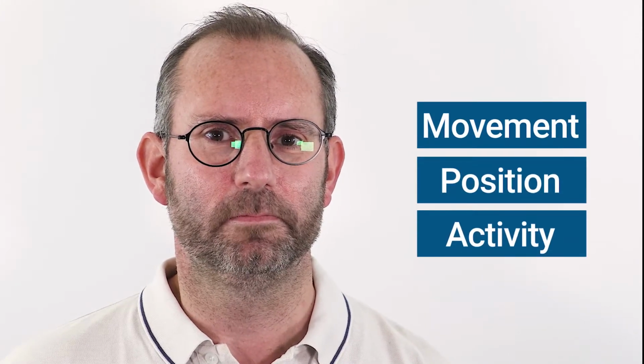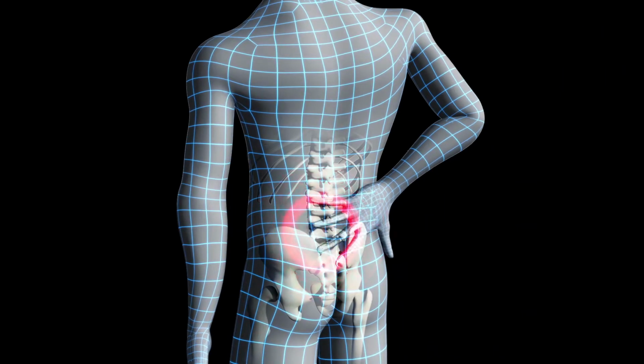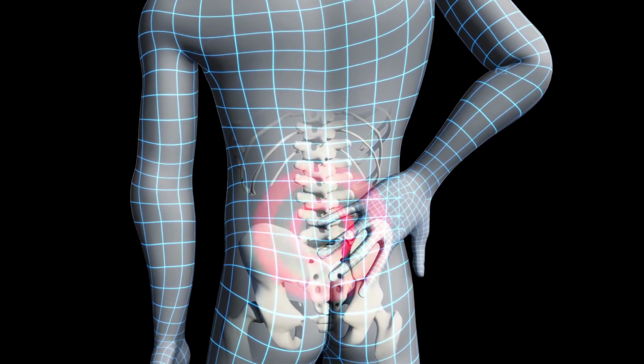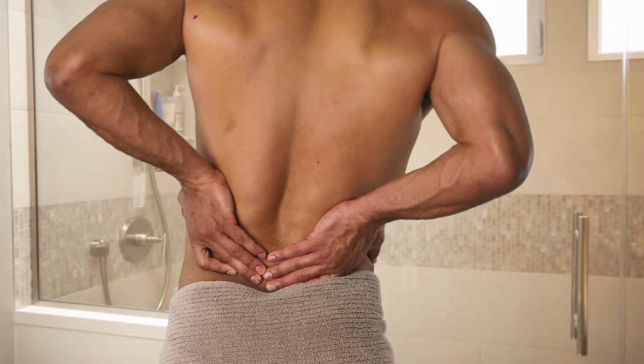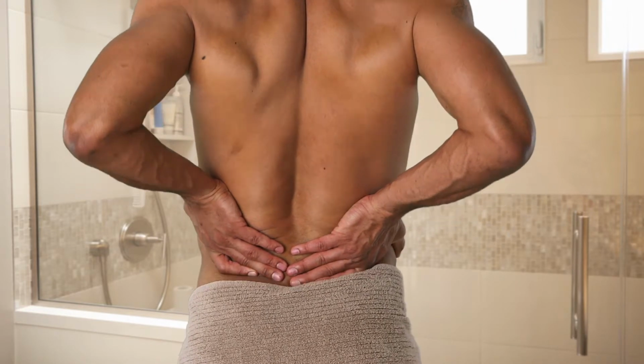Mechanical low back pain is pain that is linked to movement, position, or activity. For some people, this pain may spread into the buttocks and upper legs. We often hear people talking about feeling stiff or not moving as well. Mechanical back pain may flare and settle, sometimes in response to a change in activity or a sudden movement. People complain about different types of pain, from a grumbly, achy pain to more sharp, stabbing pains.